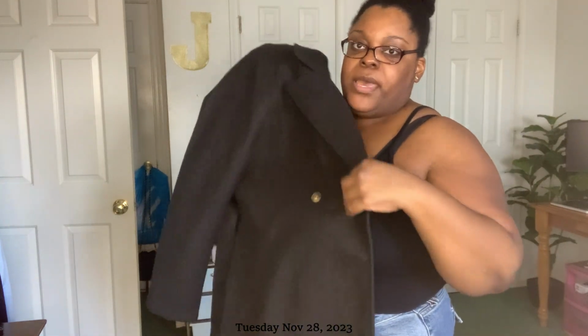So what I did do was I let my mom try it on, and the arms are a little too small for her, but she can still get it up comfortably because she's a little smaller up here in this area than I am. So it fits her pretty well. So she's gonna get it. It's her coat, and it has the pockets, and it has the waist tie, and it has the buttons as well.